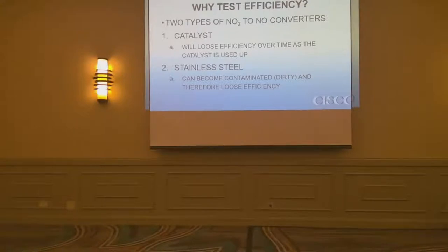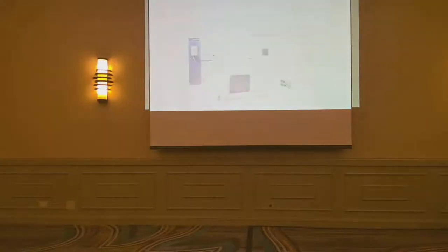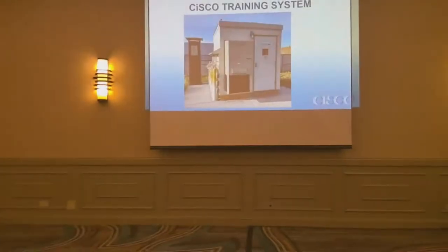A little story on that, we'll take a little tangent here for a minute. This is a sales pitch here, at CiSCO, a training system. It's a fully functional single sample point NOx CO2 system that we train our field service technicians on. And it's also available for clients if they want to come in and receive some training on it. Okay.